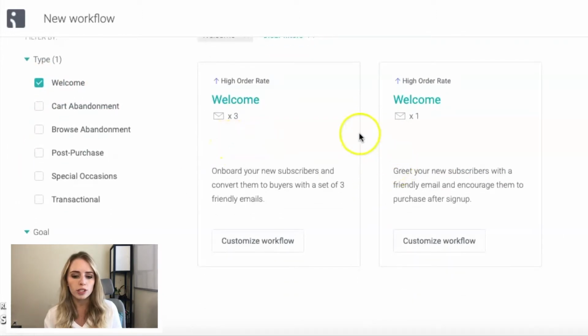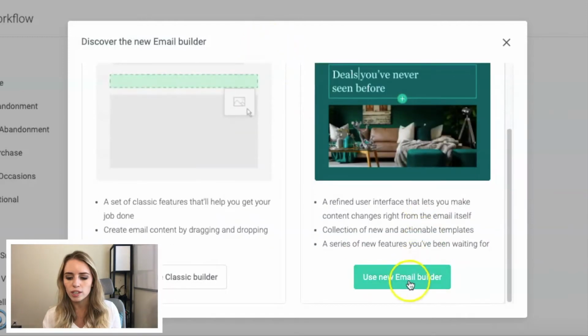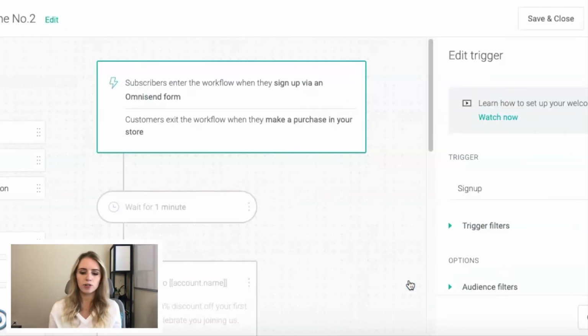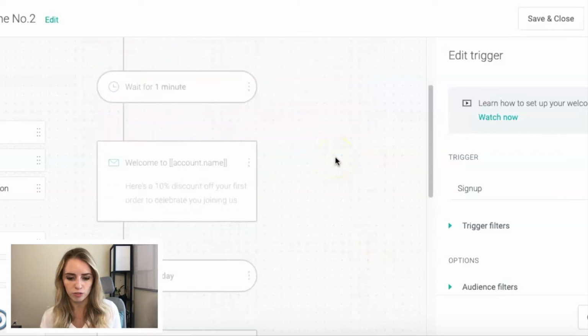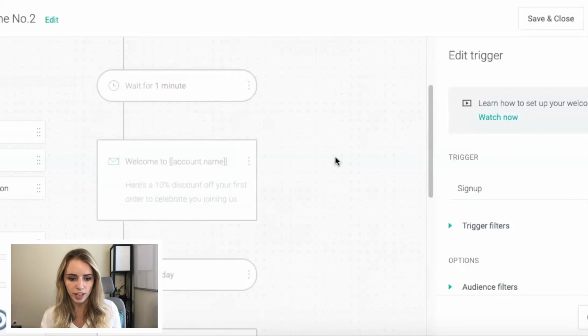So we have two options, welcome, and it looks like this one has 3 emails and this other one has 1 email. So let's go ahead and select this workflow. So we're gonna click on customize workflow. And again, we've got the discover the new email builder. So let's go ahead and use that again. Okay, now here you can see our automation. So if I scroll down, here's the 3 different emails that they gave us, all of that good stuff.